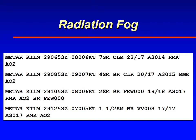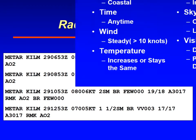But the visibility, as you can see from the late night or early morning hours until just after the sun rises, is dropping progressively. Starts out with clear skies, goes mist, and then finally mist with vertical visibility of 300. Temperature starts out at 23 and ends up at 17, and it meets the dew point, which is at 17. So this is a good example of radiation fog.